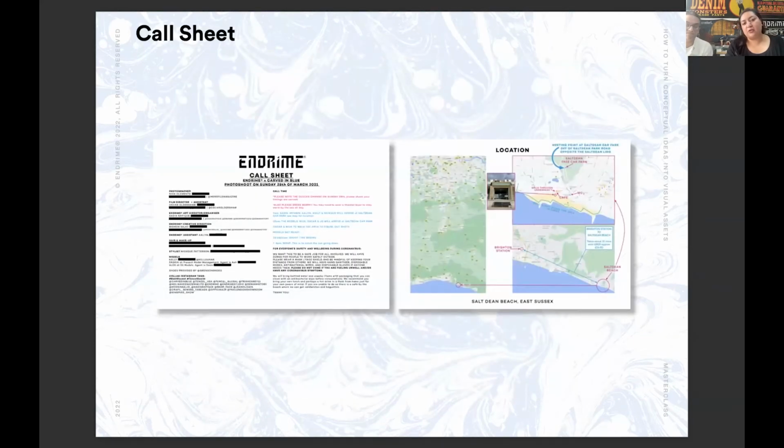This is essentially a call sheet. So the first page is just information, who's coming. The location page on the second one is literally where we're going to meet, how you can get there from the station, where the restrooms are, where you can get food and all the rest of it. So you kind of need to figure all that stuff out.